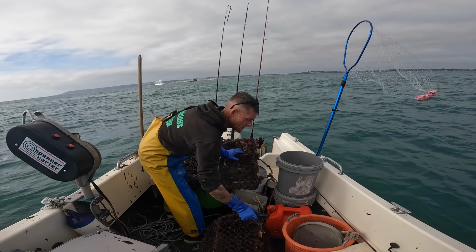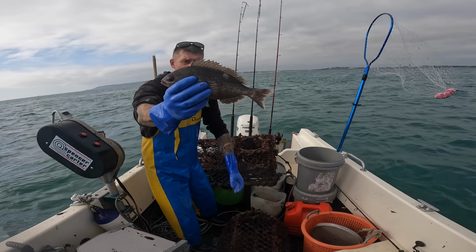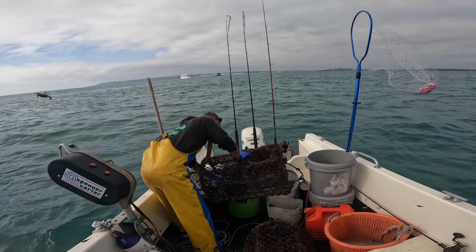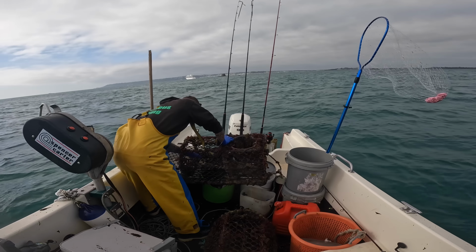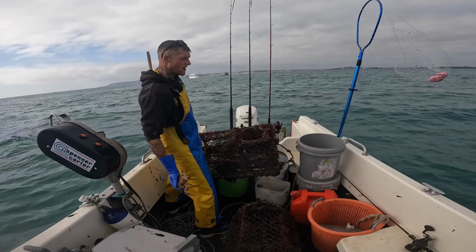Second pot of the fourth string. Nice black bream there. He's going to be used for pot bait. Fantastic. We've just got one, two, three brown edible crabs, and that's it. So we're going to bait this up and get onto the fifth string. Time is against us now. Let's go.